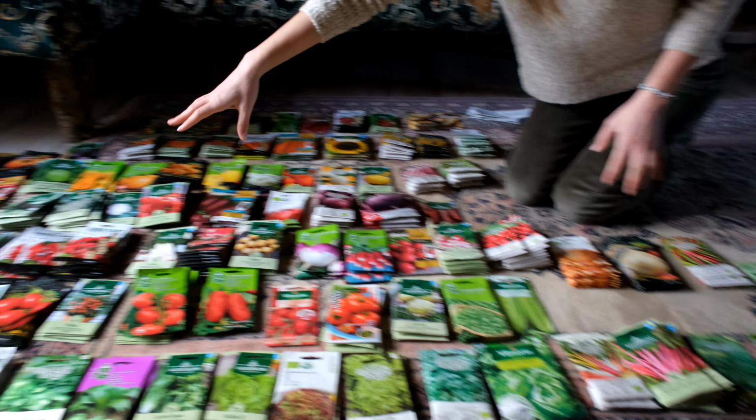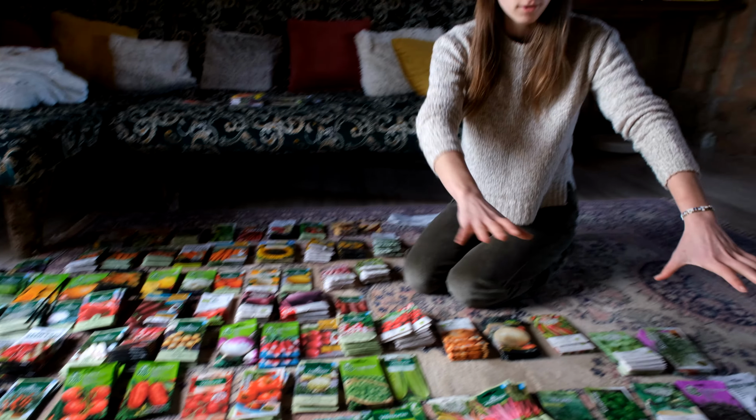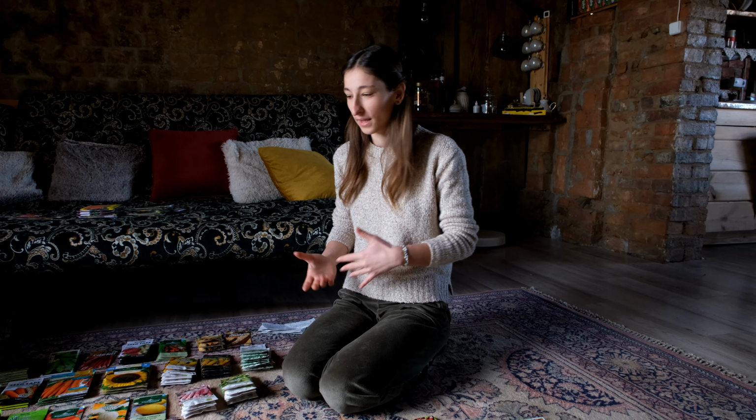We also put everything together, going from all the radishes, beetroots, kind of, you know, going with all the greens, so that also took a bit of time because we have a lot of different varieties of one thing, so we always have to swap around. So it was kind of like a game.